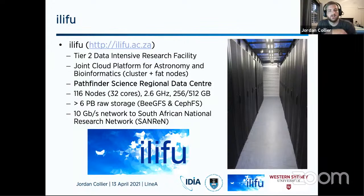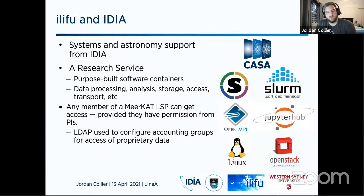But then beyond just the hardware, we offer support, in particular astronomy support and system support. And so, for instance, we purpose build software containers using Singularity. We offer a research service for processing, analysis, storage, access and transport and so on. And so any member of one of these large survey projects could get access to Ilifu and have these services offered and the support offered by IDIA, so long as they get permission from the principal investigator of that project.